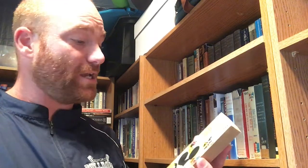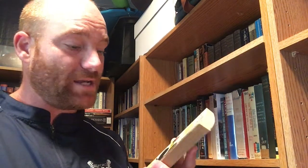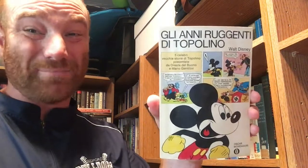So the first one on the shelf, this is actually a Walt Disney book, and I'm going to butcher the title of this, so you'll have to forgive me. Gliani Reggenti di Topolino? I don't know. My wife was in Italy on a school trip, and because she was an art major and was thinking about getting into education with that, and she knew I was into history, and this one, I really have no idea what it says. I'm hoping it's not bad.